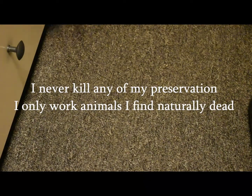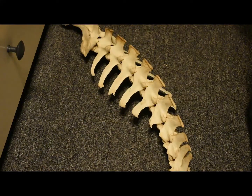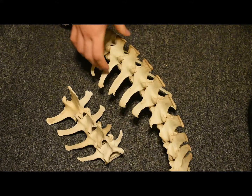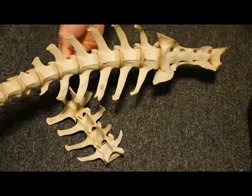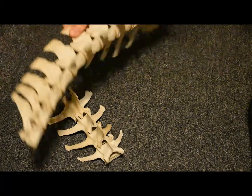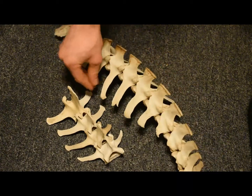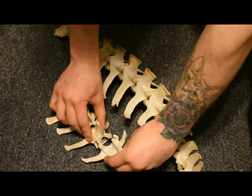First up, I have some deer vertebrae. This is almost the whole spine of one, and it's actually still just the connective tissue keeping it together, which I think is really cool. These come apart, but I keep them together.